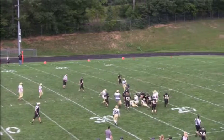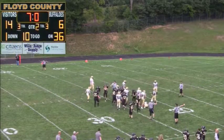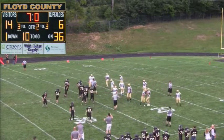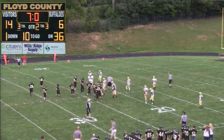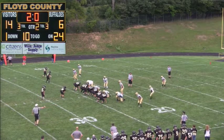Okay, he'll probably stop, and that should be about 7 seconds. Whistle's blown. Fenton has the ball back down to about the 20. Looks to be about the 24-yard line. Play stopped because of the first down. Floyd's got to get ready and get the ball off. About 2 seconds. One more play here, maybe.